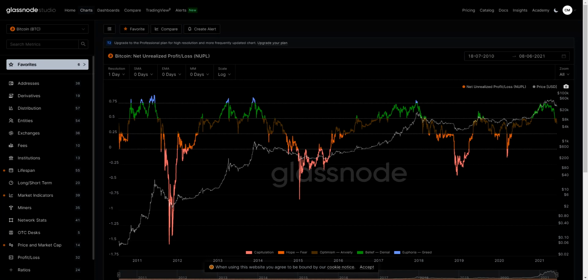Do you believe we're in the bull market still? And this, it's a tough spot, guys, all around. And what you can see here, we're going to get into the Bitcoin. This is on Glassnode, the net unrealized profit and loss.